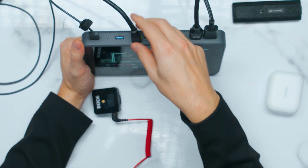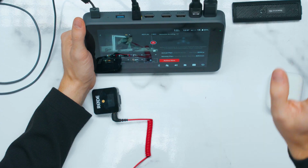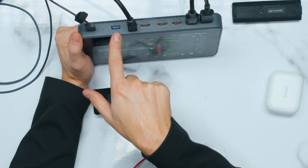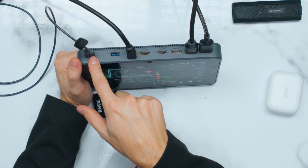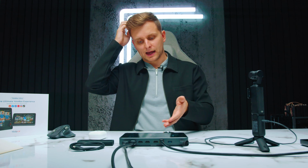Then you have got the RJ45 port here, so you can connect your internet to it, very stable connection, and then just stream live. And then finally, we've got 2 USB 3.0 ports for connecting any devices you want, whether webcams, audio devices. It will recognize them and then add them onto there.